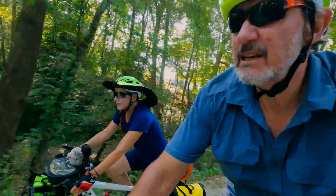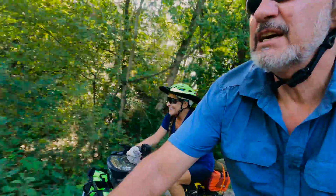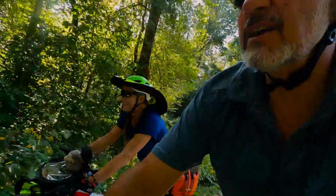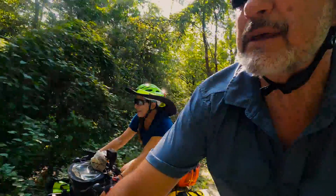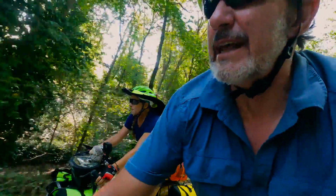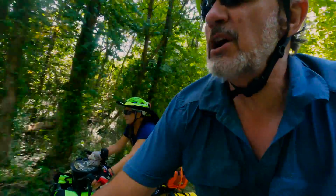Good morning, we're still living the dream. Every day is a little bit better. It's awesome. We are now riding the towpath along the Ohio to Erie Canal. I'm not sure what the name of the canal is actually. It's the Cuyahoga River Canal. With more details to follow, but beautiful shady trail, nice kind of sandy but hard-packed surface.